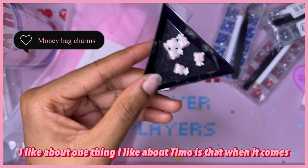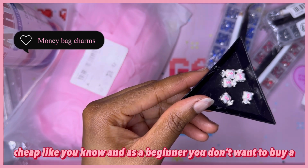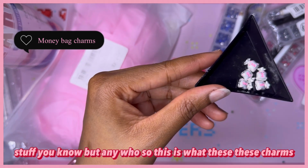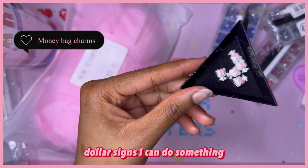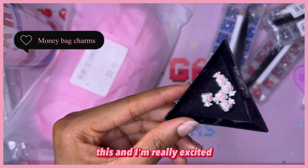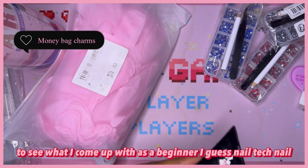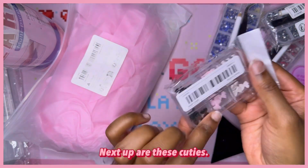One thing I like about Temu is that when it comes to nail stuff, it's very cheap. And as a beginner, you don't want to buy a whole bunch of expensive stuff. But anywho, this is what these charms look like, and they're very pretty. I think they're really cute, and I feel like with the dollar signs, I can do something with this. I saw it and I was like, I can create something with this, and I'm really excited to see what I come up with as a beginner nail person. So yeah.